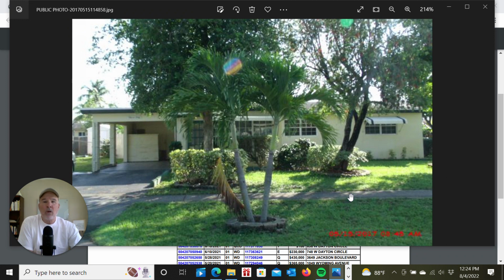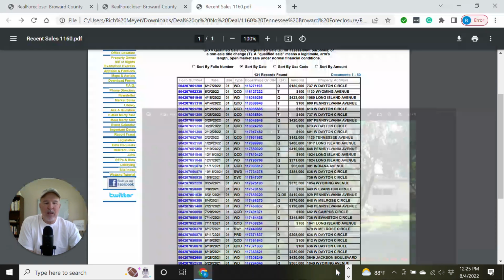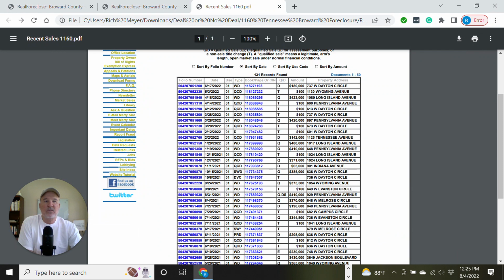You never know when the water's going to stop coming on and when the values are going to stop going down. So just based on the fact that they paid $100 more than the plaintiff wanted as an opening bid, and nobody else bid against them, I'm going to suggest that they're probably going to squeak out some money here. But I don't think that it's enough for me to try to buy this thing, just because it's scary.